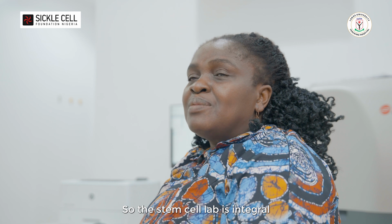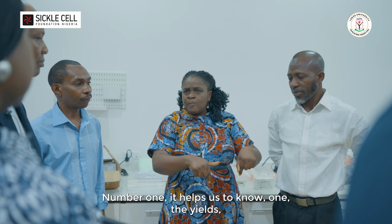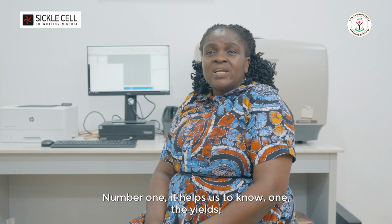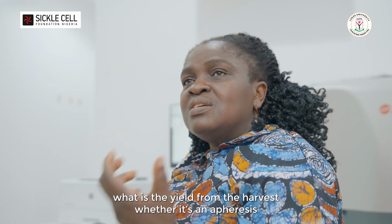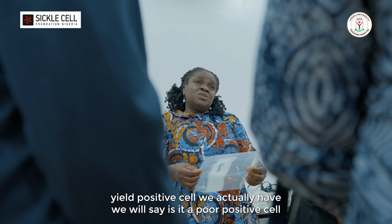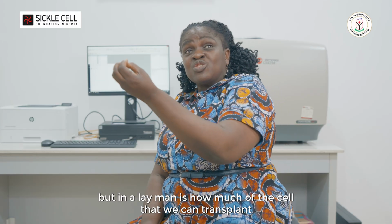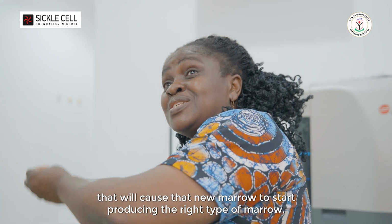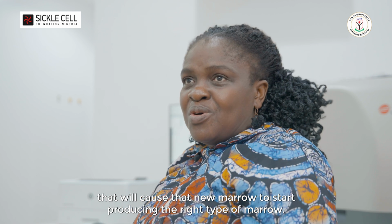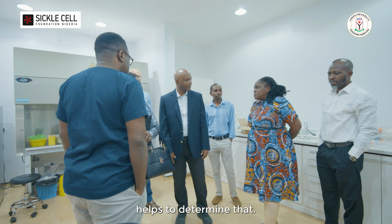So the stem cell lab is integral to successful bone marrow transplant in that, number one, it helps us to know the yield from the harvest, whether it's an apheresis or a bone marrow transplant. So it helps us to know the yield and how many of the hematopoietic cells we actually have. We will say CD34 positive cell, but in layman's terms, it is how much of the cells that we can transplant that will cause that new marrow to start producing the right type of marrow. So we need a minimum amount, and this stem cell lab helps to determine that.